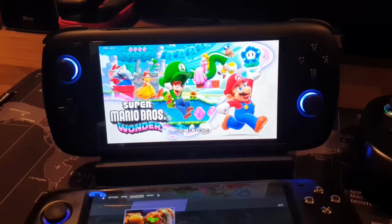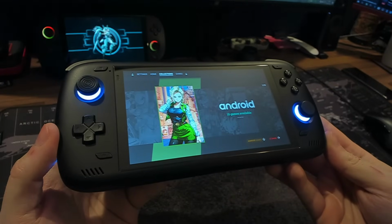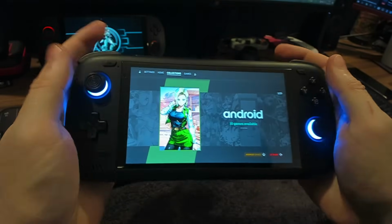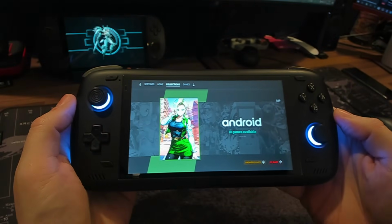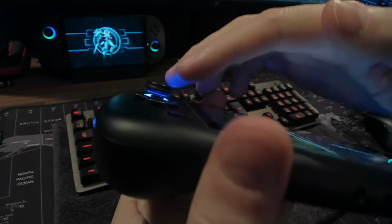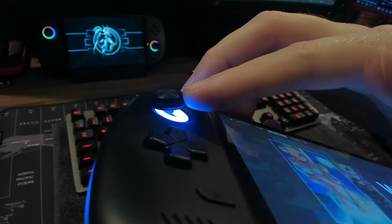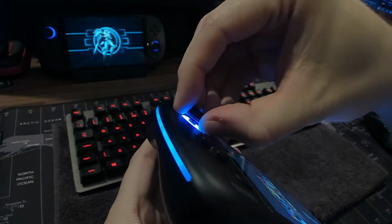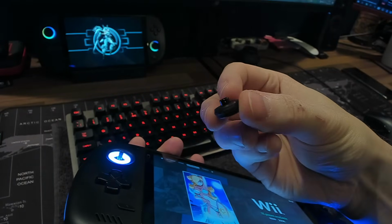Let's check it out. Initial impressions of the Odin 2 are brilliant from the get-go. The shell feels a lot nicer than the original. The build feels tighter with satisfying buttons and triggers. The sticks travel further and are detachable, which allow me to stretch some Vita thumbstick covers over them.